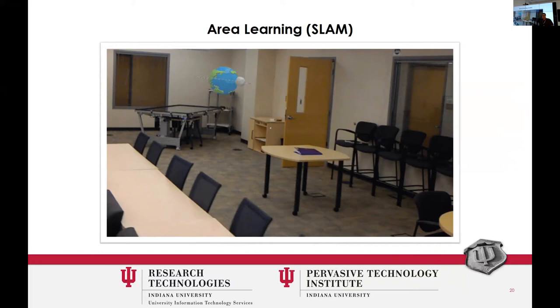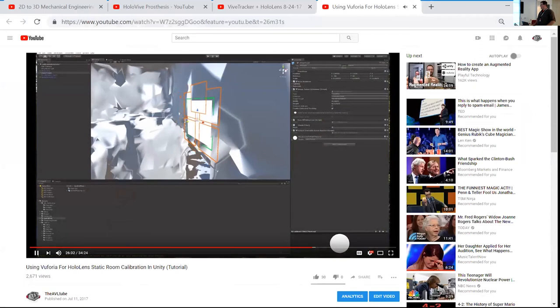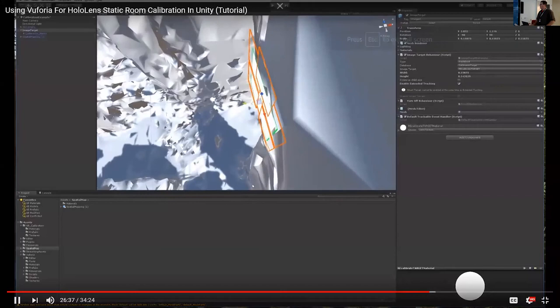All right. So some advanced techniques I'd like to discuss today include a few tutorials, right? These are some resources for you and also just some pointers. On the left there, you're looking at tracking system fusion. So you're seeing a view through the HoloLens. I'll try to explain as we're going along. This is a long tutorial. It's 32 minutes long. And I'll explain what's going on here.